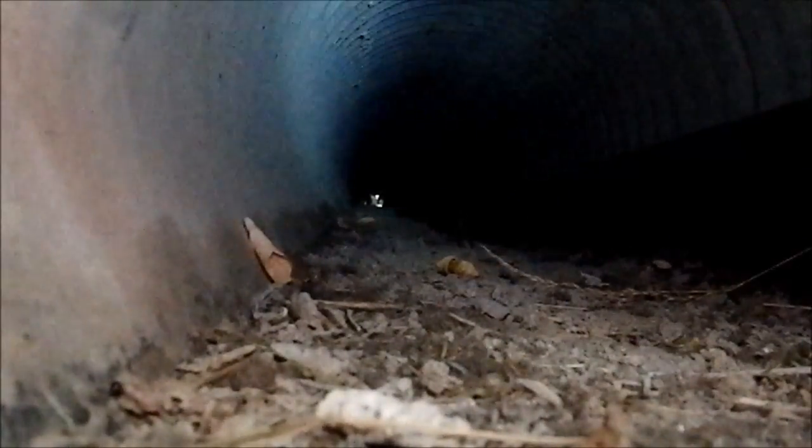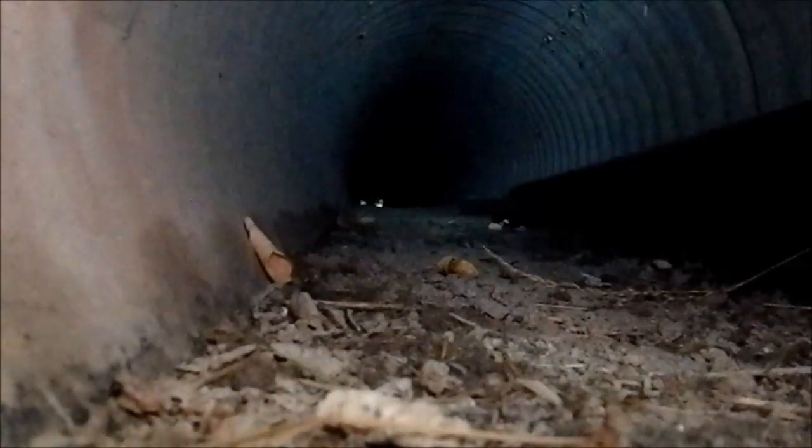Find the rat, sweetheart. There she comes. No! Good girl. Good girl.